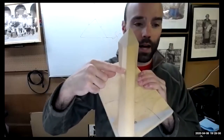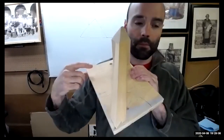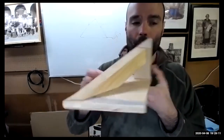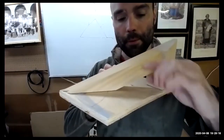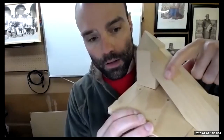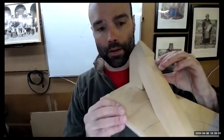So you can see how the peak of that hip isn't actually centered in the material, and there's an advantage to that. What that does is give you this depth, the depth between where the backing angle touches the face of your hip. So this depth is the same as that depth, where that backing angle touches the face of your hip. So that and that are the same on an irregular hip.